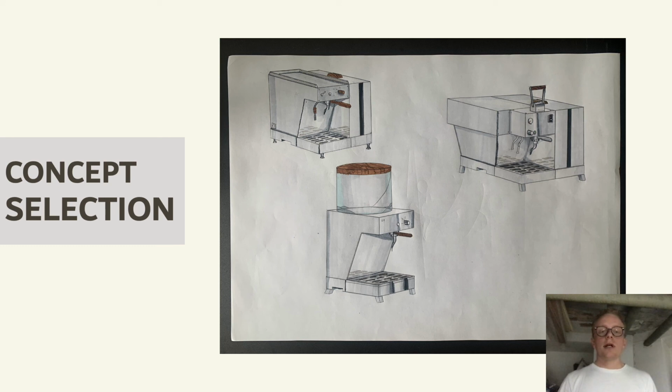The final three concepts show these thoughts: either a water tank placed on the top with a traditional espresso handle, or, in the upper right corner, a handle that can actually be pulled down, and then we're still using a traditional espresso handle. And in the upper left corner, you will see a traditional-looking espresso machine with the water tank on the side as well, which goes on as well for the upper right corner.